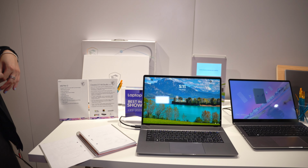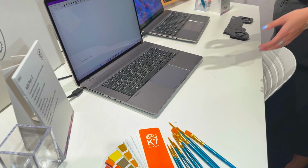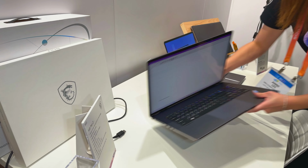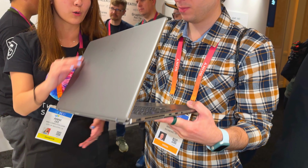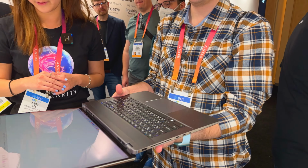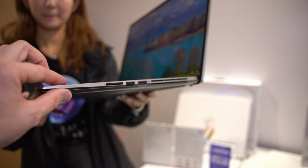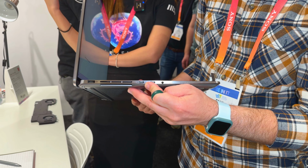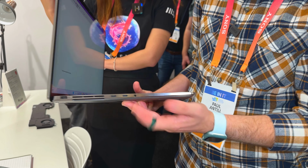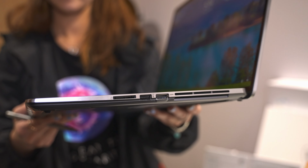Now we're going to move on to our Creator Series, starting with the Z17. The Z17 HX Studio actually comes with the CNC aluminum chassis. So it's a unibody chassis, and also you can lay flat. You actually have an HX processor inside, and also an RTX 4070. Of course, that means it's going to be a larger, heavier laptop, but you'll notice how they taper the sides of the edges here, allowing it to appear a little bit more slim than it really is, even with the USB and the full-size HDMI ports.